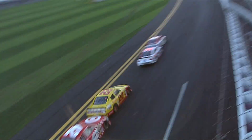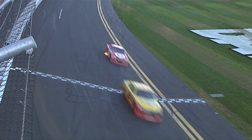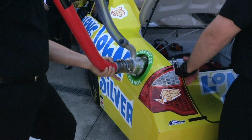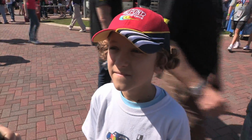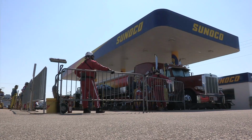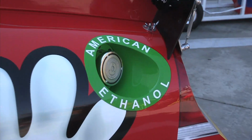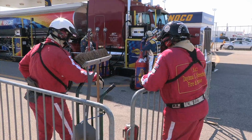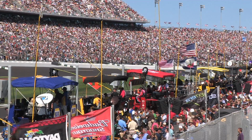NASCAR. The speed. The crowds. The corn-based biofuels? Do you know that Jeff Gordon's car is going to have biofuels in it? What's that? It's E15, a blend of 15% corn ethanol to go into the mix of racing fuel. The E15 switch is part of a plan by NASCAR to be more green.